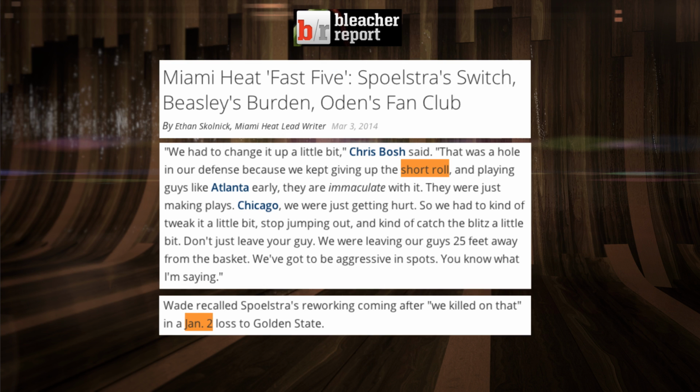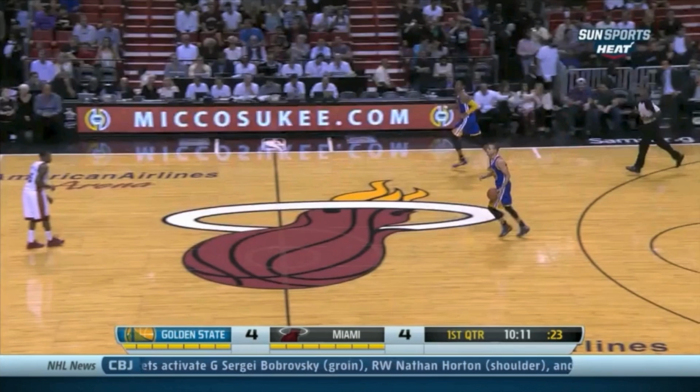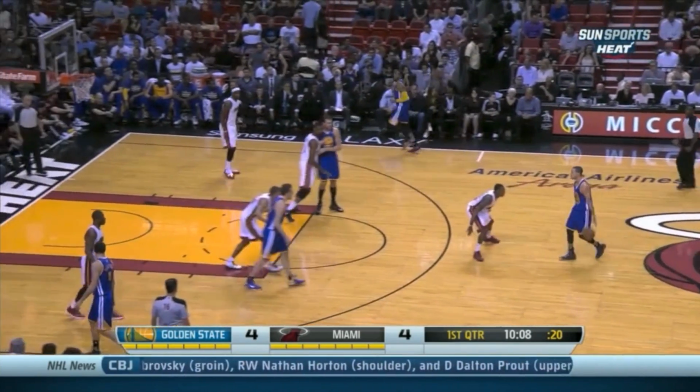And while Ethan Skolnick reported that the Heat had gone away from their blitzing package around January 2nd, 6 of the 10 games occurred after this date, indicating they have continued to blitz and give up the short roll. Let's get a handle on what the short roll is and how it works well against the Heat's defense.